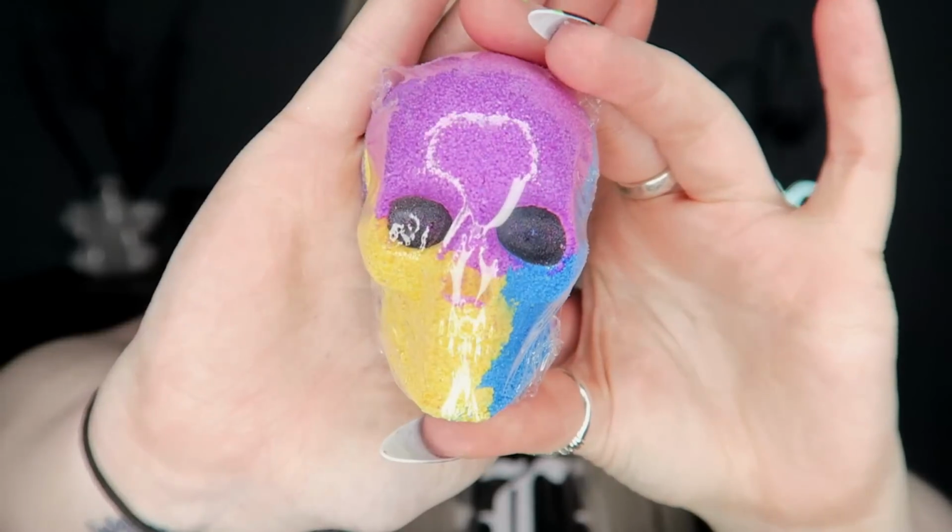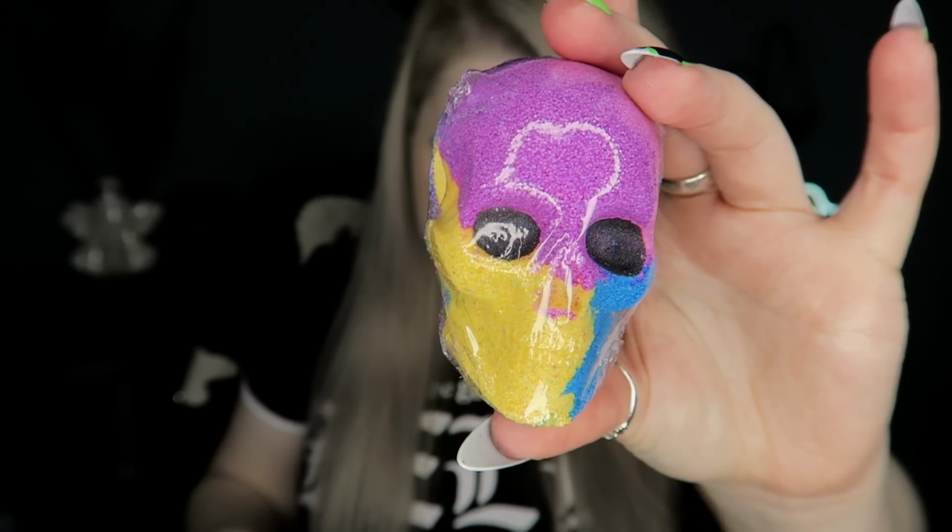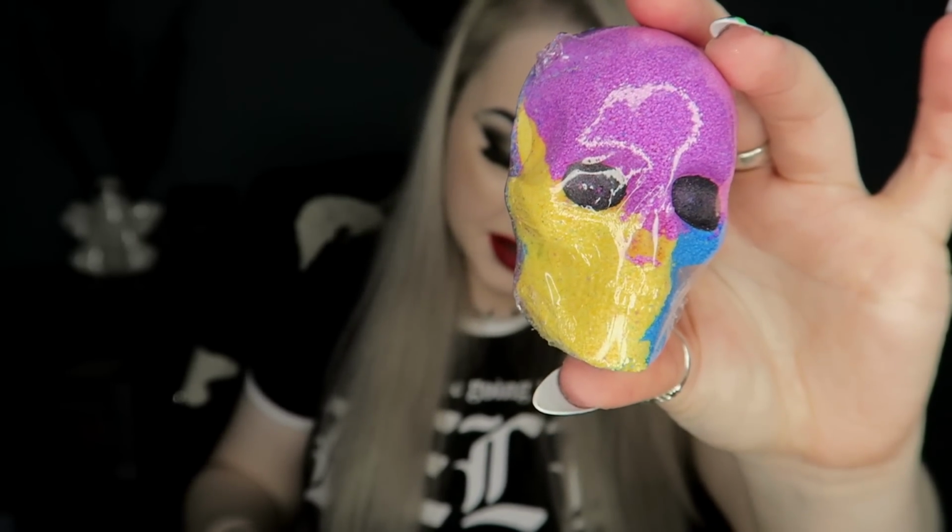Then we have a multicolored one, which is pink, yellow and blue, and this one is Thai lime and mango scented. I can definitely smell the mango. Smells very fruity, that one.